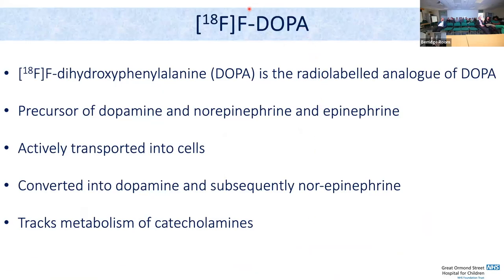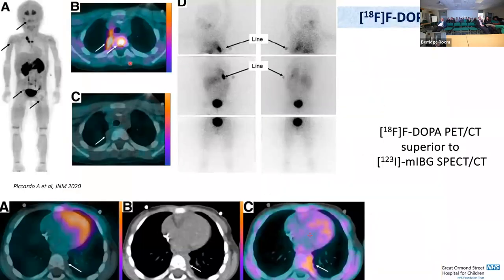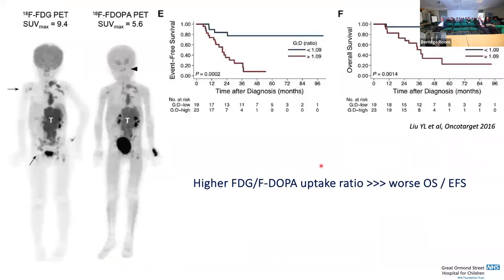The FDOPA is, unfortunately, in the UK, not so available, it's very expensive, but it's been tested by many other groups. It's quite early on in the catecholamine pathway, just before the formation of norepinephrine. The group in Italy has done extensive studies. You can see the typical uptake of DOPA in the basal ganglia, and they found DOPA to be superior to MIBG, also partly because PET technology is superior to SPECT technology.